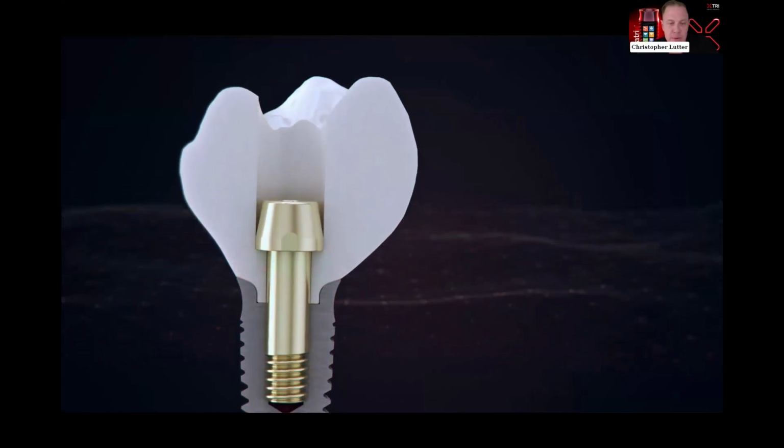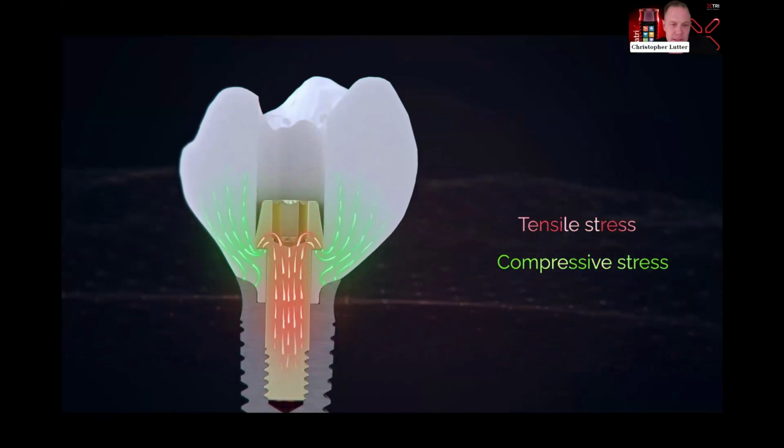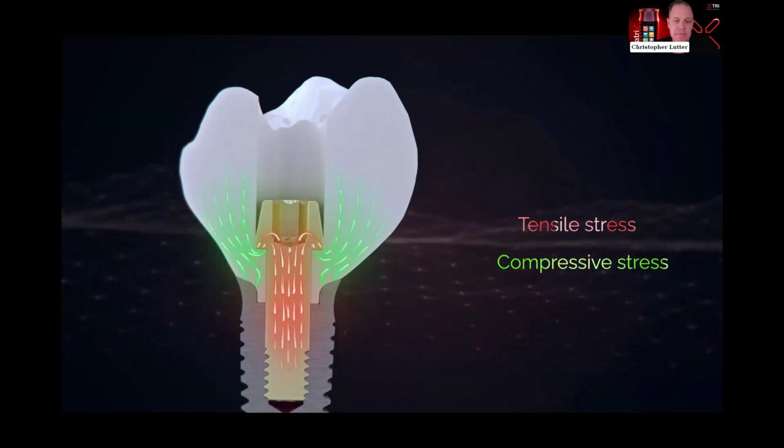And we can see here the compressed forces are all on the screw down to the implant and not on the restoration.